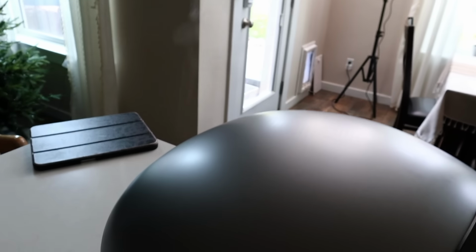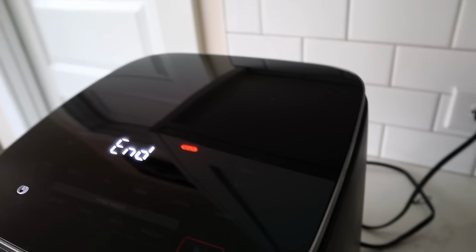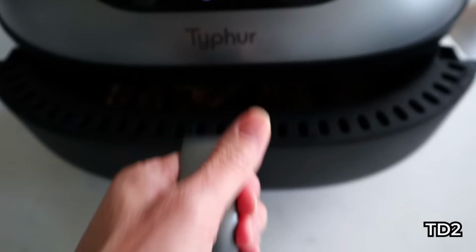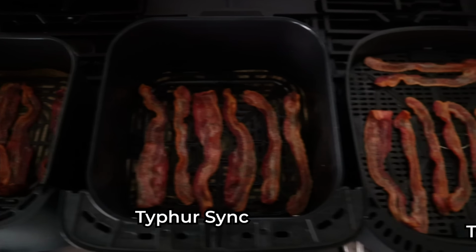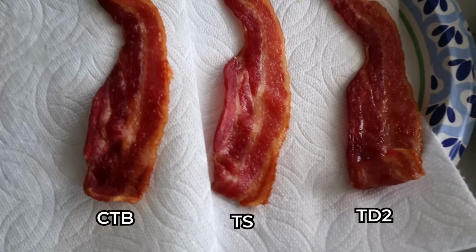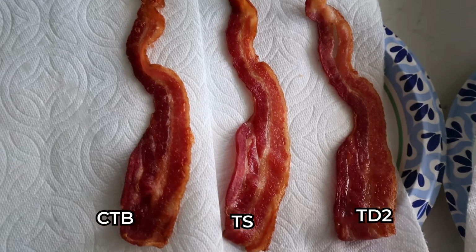At the end of cook time, we do have a little bit of smoking here in the Typer dome, but no smoking with the Typer sink or the Cosori Turbo Blaze. Beautiful, looks amazing. Incredible. Final result, we got 5 slices in the Cosori, 6 in the Typer Sink, and a whopping 10 in the Typer Dome. At the end of the day, honestly, these all look like they cooked up just perfectly.